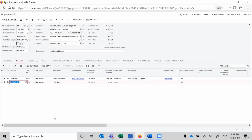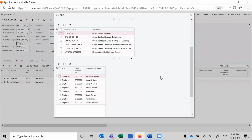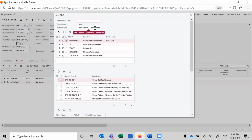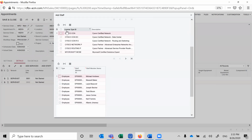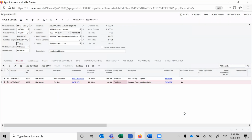Now I'm adding the services, my installation. There we go. I can also add staff right here from the appointments. Clicking on this tab, and this window opens. Acumatica is suggesting employees for me that are available based on geographical area. Now we need somebody in Manhattan. On their skills, I need a hardware specialist if I want to install a laptop. And they go even that far that we could go through a license type. We don't need this today, so I'm looking at the list that Acumatica is suggesting, and I'm choosing Maxwell Baker to do this appointment for Nancy.